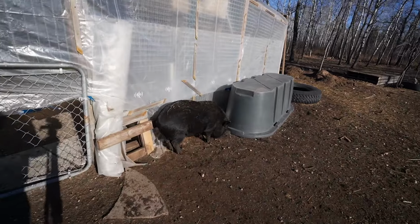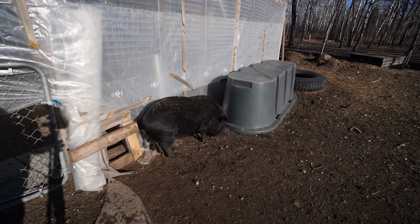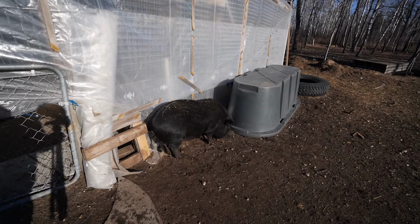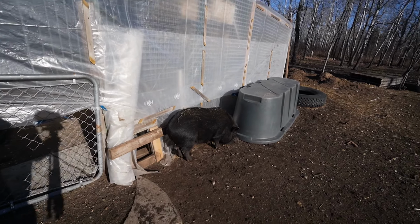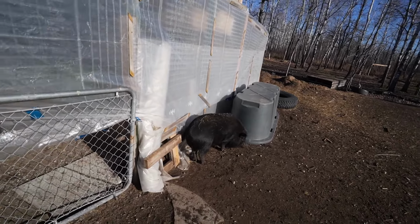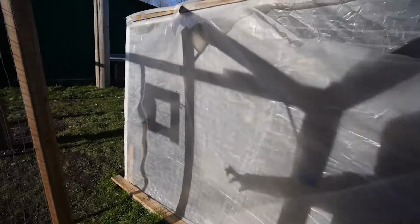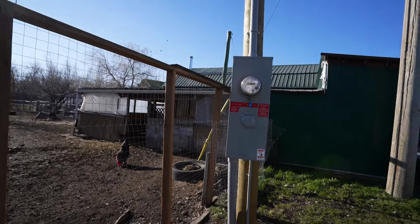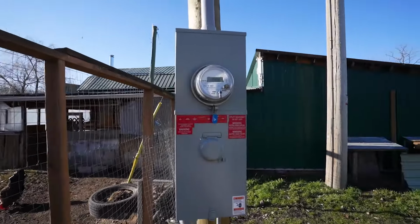Piper, are you just enjoying the sun? Yeah? He's just standing there motionless. Well, it's gonna get cold next week. The weather's changing. Yeah, we're gonna be closing the animals in shortly. So that will be the coming of winter.